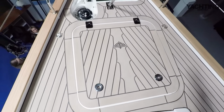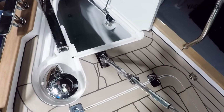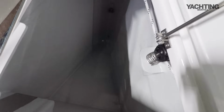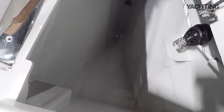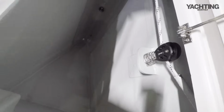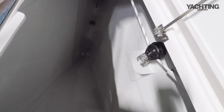Closing that hatch there. Coming forwards, you then get to the anchor locker here. So in the anchor locker, you've got a really deep anchor locker. I don't know if the light's very good, sorry about that. But that drains to the forward end, straight out of the drain holes there. You've got underdeck furling here with a furling line taken aft. So that looks really nice and neat. That doesn't go along the deck at all.